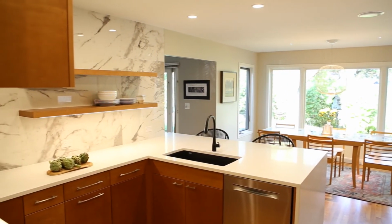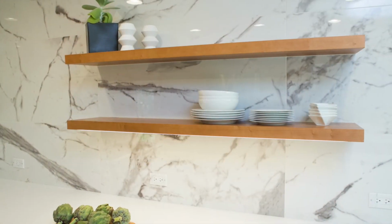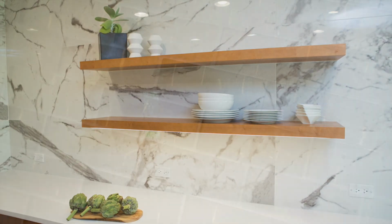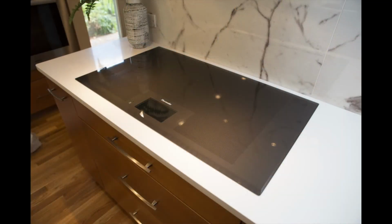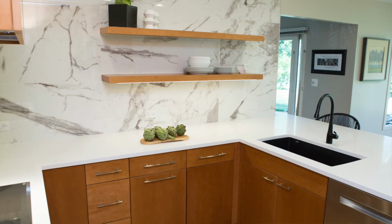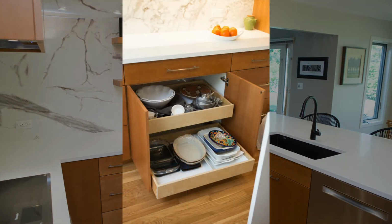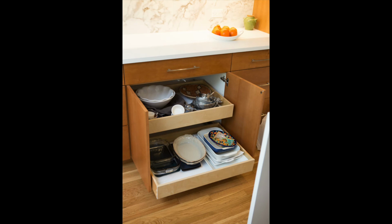We didn't have open shelves before, and we got rid of a whole wall of cabinets to put these two open shelves there. Practically speaking, it's wonderful because I can be cooking something and all I have to do is turn and reach for a dish and it's right there. I don't have to go and open a cabinet. And putting things away is a lot easier. You just put them on the shelf.